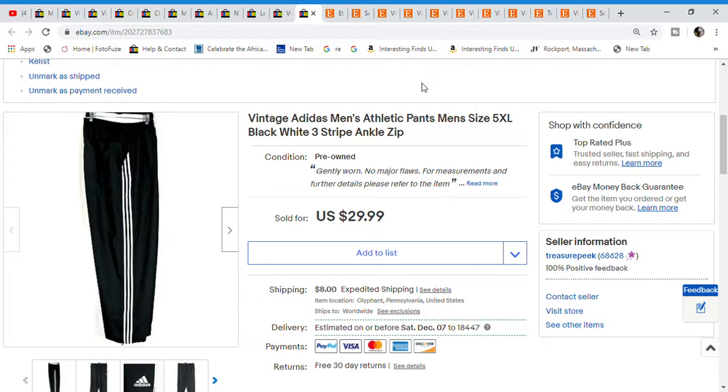I mean, even if it was like a 2XL, not a 5XL, it's not unusual for their final price to be about $30 for Adidas, if it's in good shape. So definitely keep your eye out for it. And again, it cost $7.33 because it just was shoved into a padded mailer. So the profit on that was really pretty decent. So keep your eye out for any kind of Adidas. I think Nike's even a little bit better than Adidas. Look out for those athletic pants.